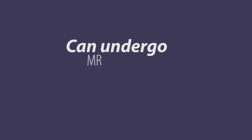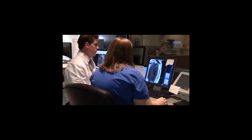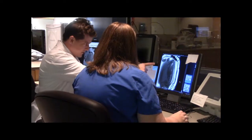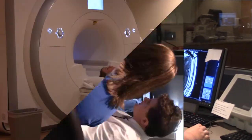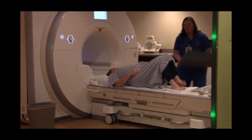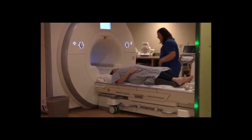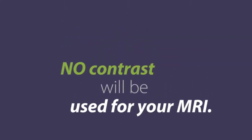The American College of Radiology currently states that pregnant patients can undergo MR scan at any stage of pregnancy, as long as her doctor and her radiologist agree the test is necessary, as present data have not shown harmful effects of MR imaging on the developing fetus. You may have heard that there is some controversy about using a contrast agent called gadolinium in pregnant women. However, we will not be using any contrast agent during your MRI.